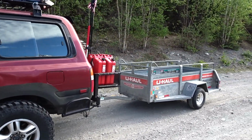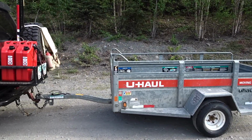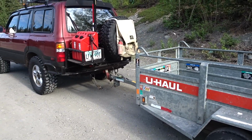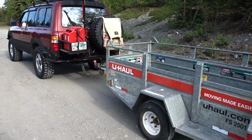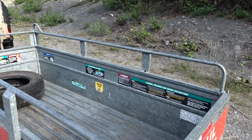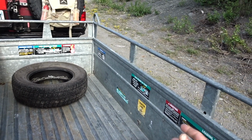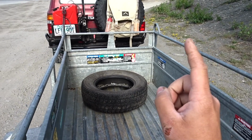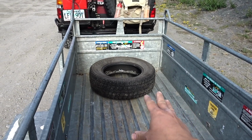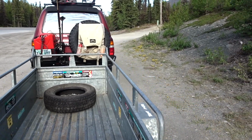So I rented a U-Haul trailer. This is a 4x7. Picked up this trailer yesterday, and we're gonna head down to Soldotna to pick up some stuff, which I'll show you guys later on. It's a really nice trailer. It's made of aluminum. It has the sidewall, so you can just throw stuff in it and you don't have to worry about it falling off. Brought a tire just in case. This is just for what I'm gonna pick up, and I'll show you the reason why later. But today's our first pit stop.